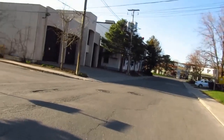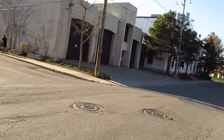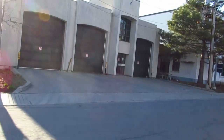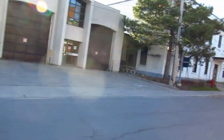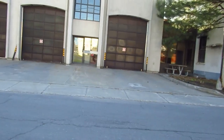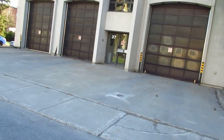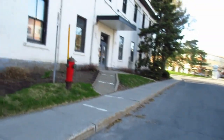But there it is. It's right here. Never ever filmed a response out of here. Never. As a matter of fact, I think I only ever filmed one response, and it wasn't even out of the station. It was not around on the street here. Let's just see here. Oh, look at this. What's with these doors? You can't even see anything in there. Well, that's ridiculous.